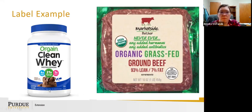And so we're going to talk a little bit more about organic later, but organic has other requirements, access to pasture, other things. And so really, if you see organic grass-fed, I would be a little bit more confident in that than a random label that says grass-fed that's not organic. So you just have to look for the asterisk that says, what does that mean?